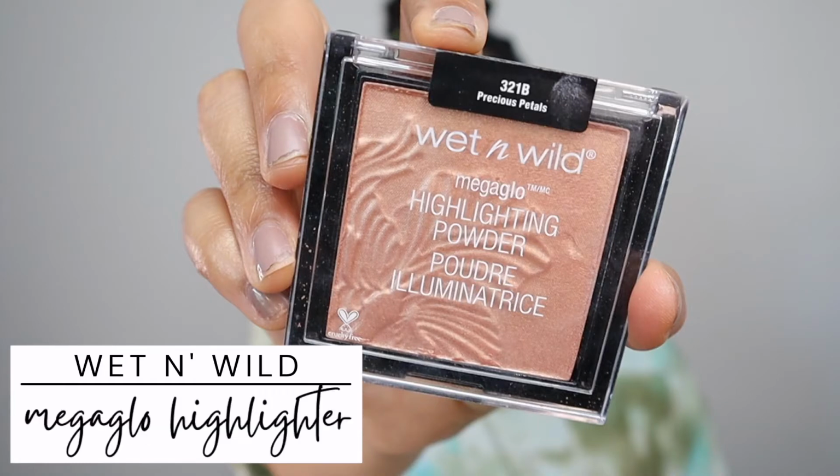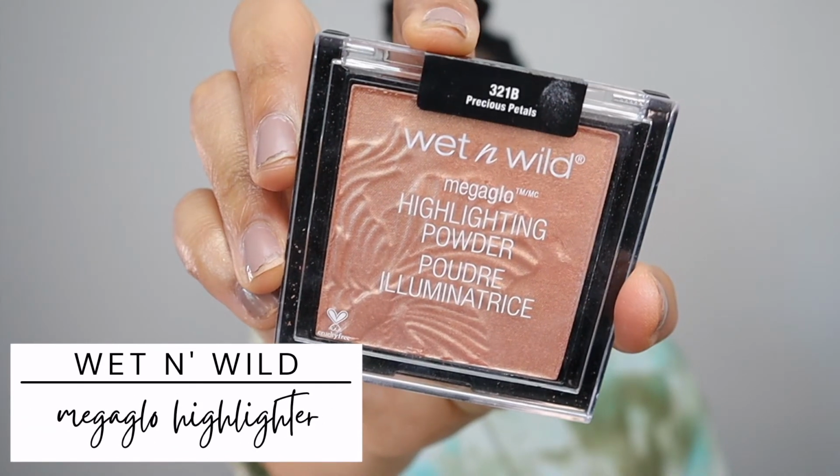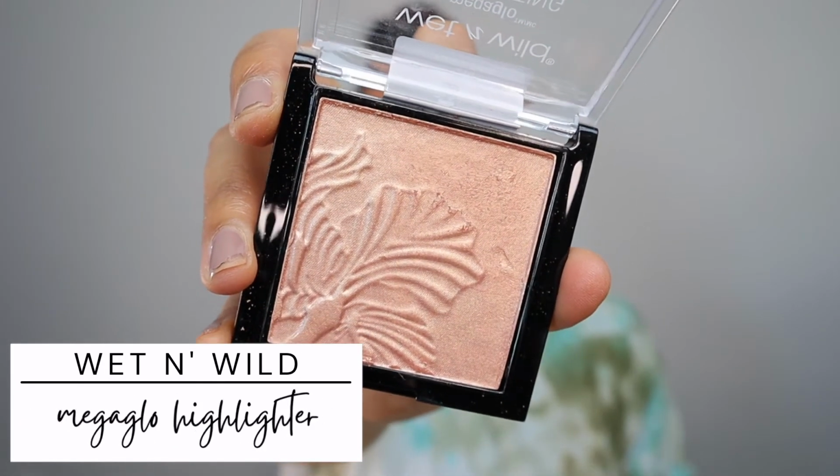Next, we have another oldie but a goodie. This is the Wet n Wild Mega Glow Highlighting Powder in the shade Precious Petals. This is a stunning highlight as well. And again, Kelly Stracht was the one that convinced me to buy it. I feel like I relate to her the most because she loves a blinding highlight and I love a blinding highlight, so it just works, you know?